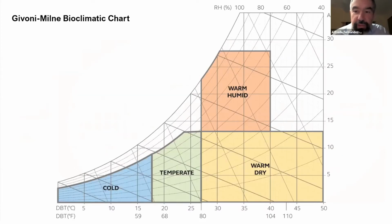Here, using the bioclimatic chart as a reference, we can see the approximate range of conditions of our 4 climate zones, the ones that we've just defined. And if you're not familiar with the psychrometric chart, on the horizontal axis, you have dry bulb temperature. On the vertical axis, you have absolute humidity, and the curves that you see inside the psychrometric chart correspond to relative humidity information.